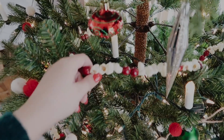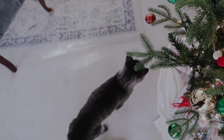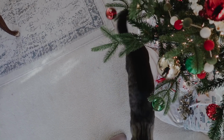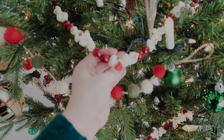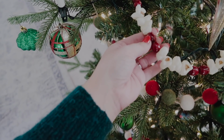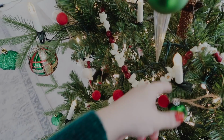Okay, we have so many memories as a kid stringing popcorn. Oh my gosh, my cat. Hey, bud. He hasn't pulled any ornaments down yet, but we'll see. But this reminds me so much of my childhood because we would string these for hours. We'd prick our fingers. So when I saw these at Hobby Lobby, obviously they're plastic, but they look really real. So I got a couple of these strands.